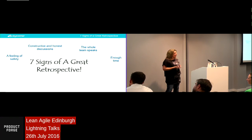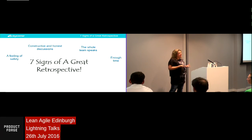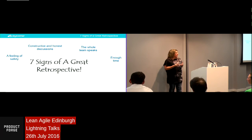Checking the previous actions, so having this regular check of what you did last time, what you improved, did it work or not, just making sure you're getting benefit out of doing the retros. Also recognising and celebrating the positive things. It's not all doom and gloom, it's not all about things that you're doing badly, there are also the good things that you've delivered or the improvements that you've made that have worked well. And finally, agreeing to some changes.